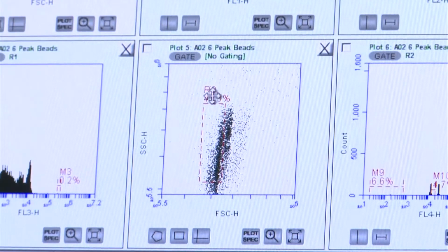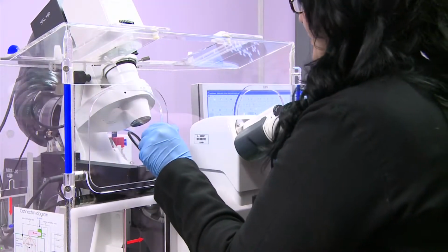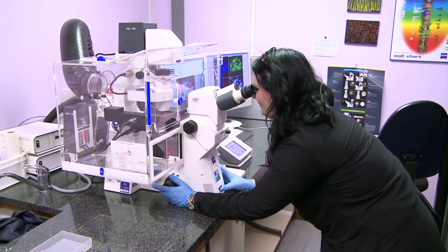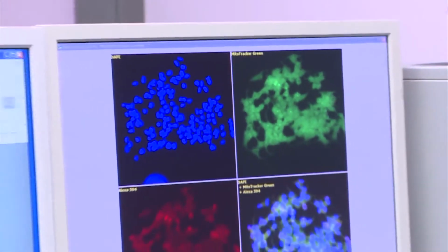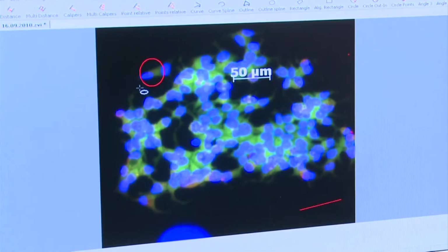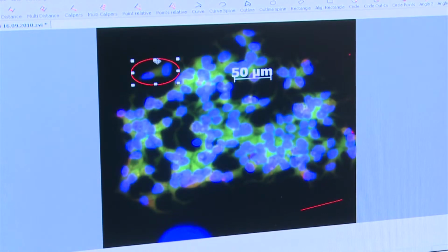We have a live imaging microscope where we can actually grow cells within the microscope. The microscope has a little incubator around the stage, so within that chamber we can grow our cells, and we can visualize them and take videos and photos while the cells are actually growing, instead of just taking the endpoint photo.